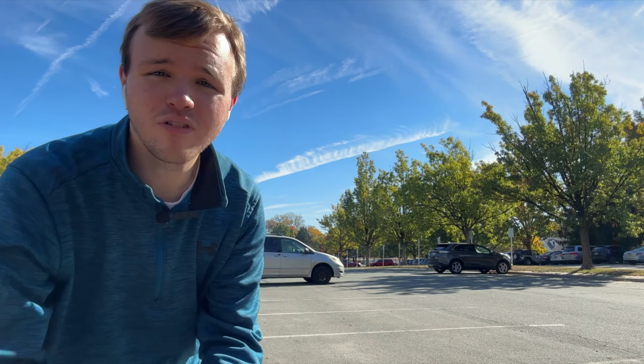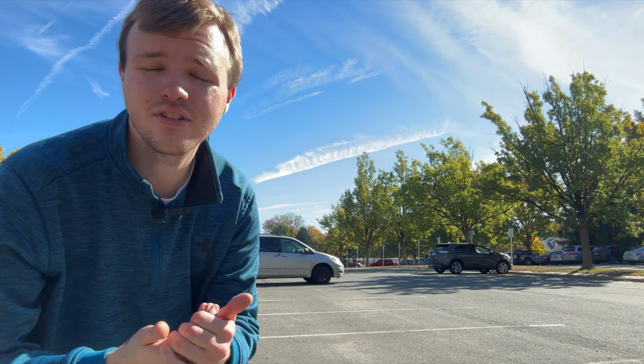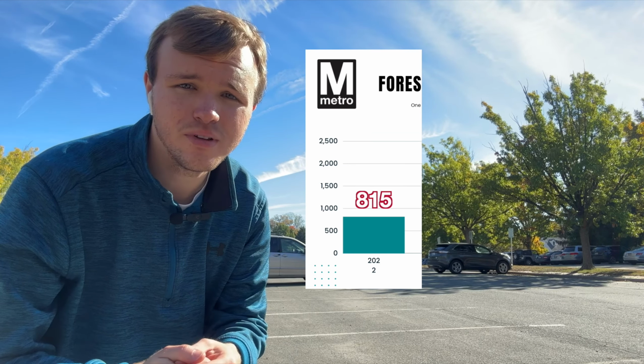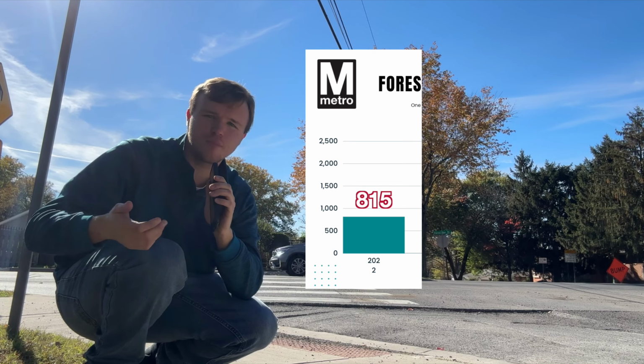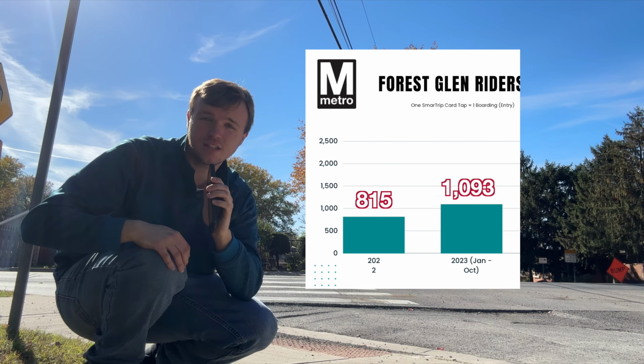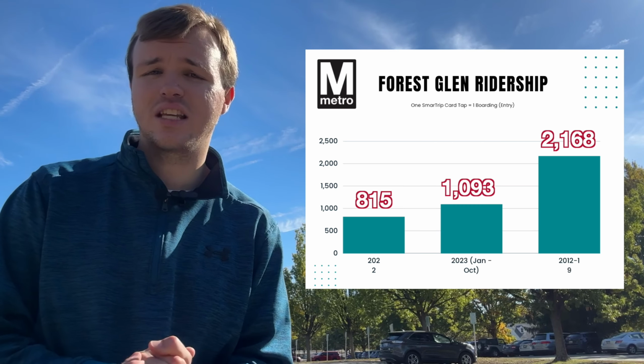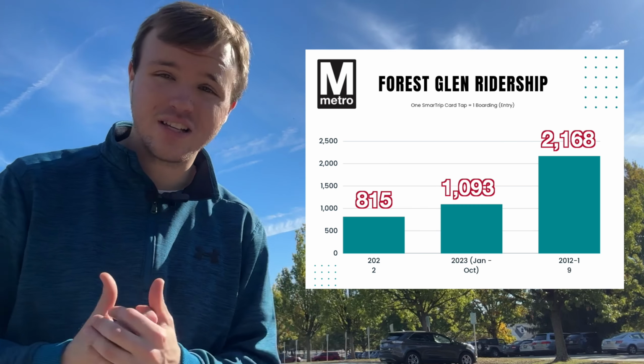All right, let's talk about the ridership. Forest Glen was the least used station on Metro's Red Line at 815 boardings per weekday in 2022. In 2023, the average has gone up to about 1,093 between January and October, a 26% increase. Between 2012 and 2019, the average weekday ridership was 2,168 boardings per weekday, so it still has not recovered since COVID.